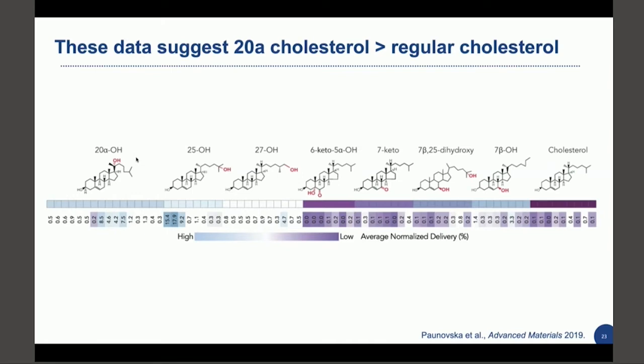We'll take a library. In this case, we tested 75 different LNPs, and we varied the structure of the cholesterol. So instead of using regular cholesterol, we used 20 alpha hydroxy or 25 hydroxy or whatever. And then we said, okay, we want to test all of them in vivo all at the same time. And we did. And then the barcoding results came out, and this is what you get. The barcoding results give you a prediction. It says 20 alpha hydroxy should be better than regular cholesterol.